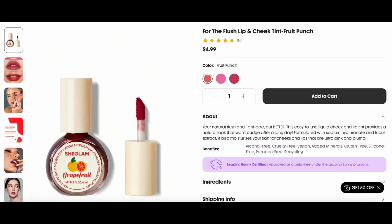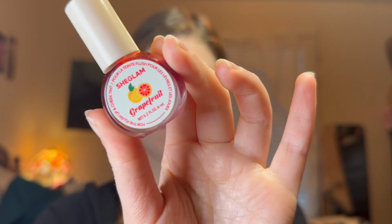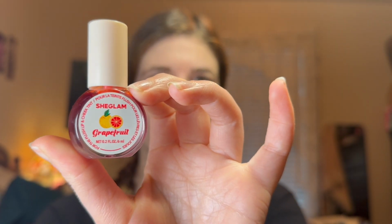Alright, so the next one I tried is this SheGlam Grapefruit, and it is for the Flush Lip and Cheek Tint. And I got the color Fruit Punch. And I have it on now. I actually have a combination of the lip stains on. I use this as the base because it's a lot more pigmented than this one, which we'll get to in a little bit. This cute little bottle kind of reminds me of a nail polish bottle, but we're not ranking anything on packaging. I do like this one.